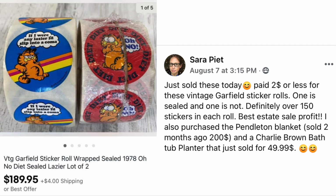And I think I had these Garfield stickers back in the day, because I was in high school in the 80s, and stickers were the thing, even for high school age kids. So you can see them there. Vintage Garfield sticker roll, 1978. $2 sold for $189.95.